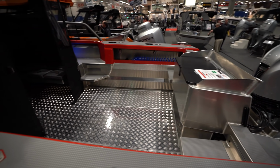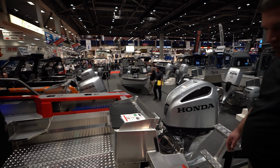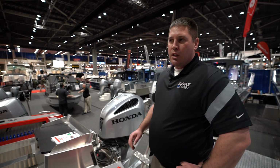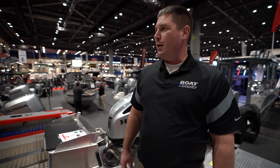Okay, so now you said this is a newer model. What are some of the things inside that we're going to see different as opposed to the one we just walked? Yeah, the Ultra Center Cab is going to be your ultimate fishing boat, so more of a day fisher. But you do have the sleeper up front, which is really nice.